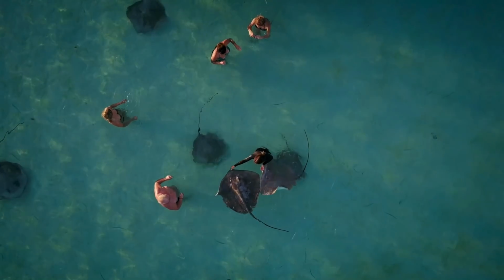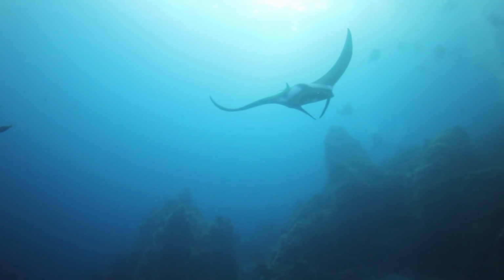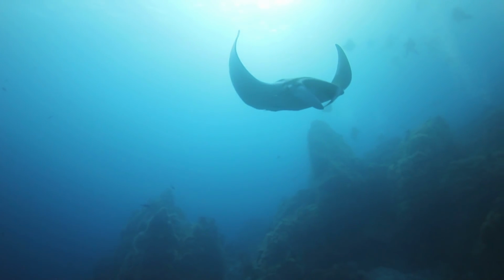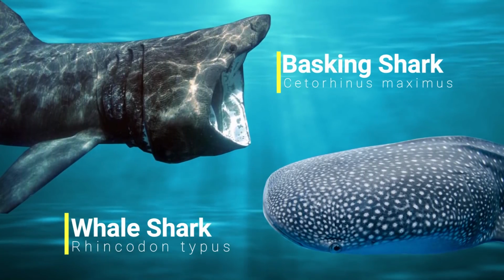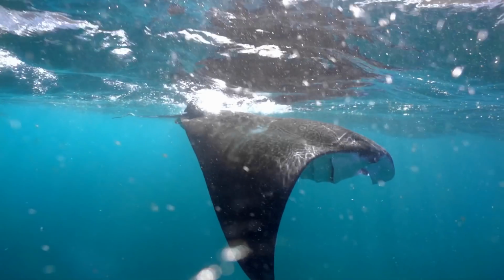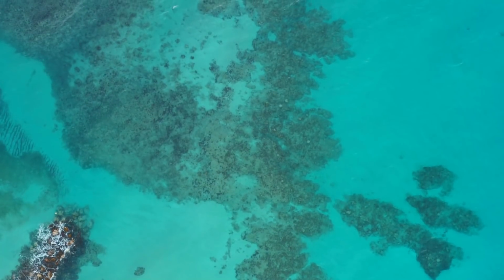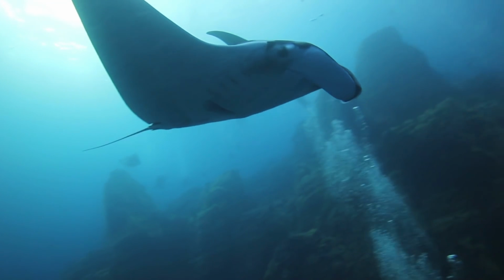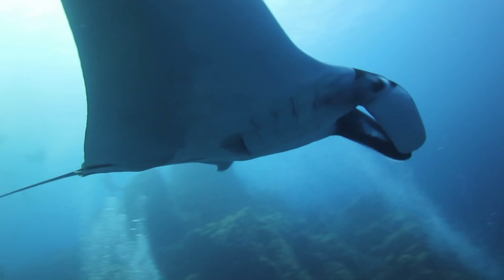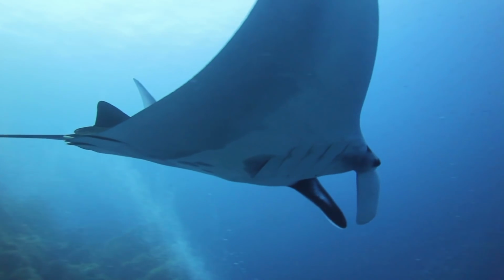But unlike many other species of saltwater rays, they don't hug the ocean floor and actually swim in mid-water. And although they don't look anything like the previously featured basking shark and whale shark, they do feed in a similar way, as they constantly swim along with their mouths open, filtering out large quantities of plankton and other microfoods. But compared to the plankton-eating sharks, giant manta rays have very small mouths. So to help them get through more plankton, they have specialized flaps on the front of their face, which help direct more water and food into their mouths.